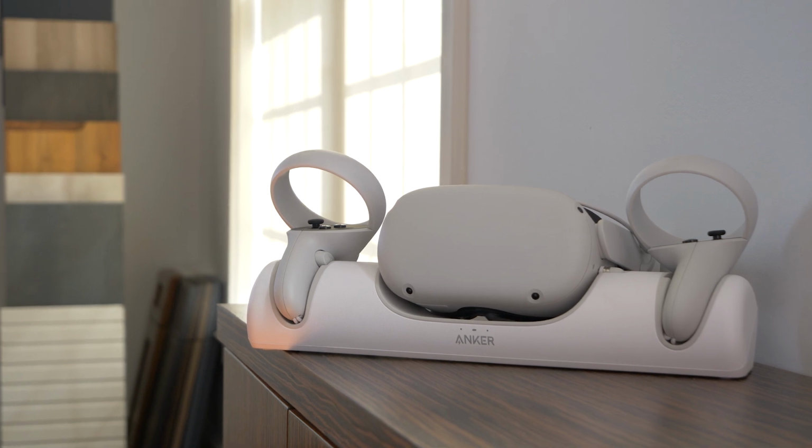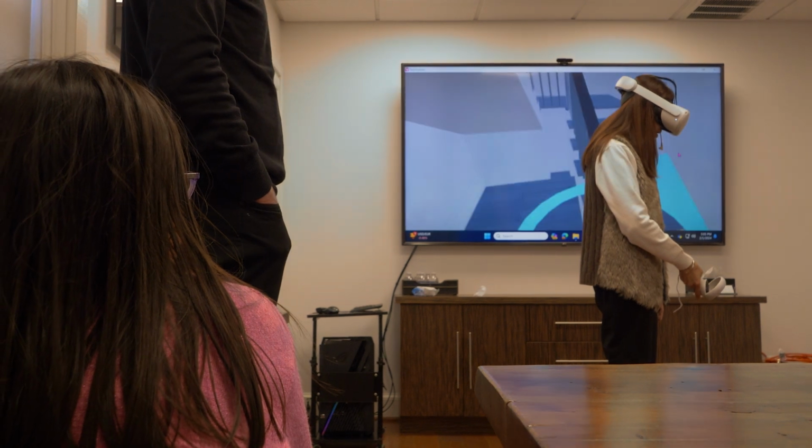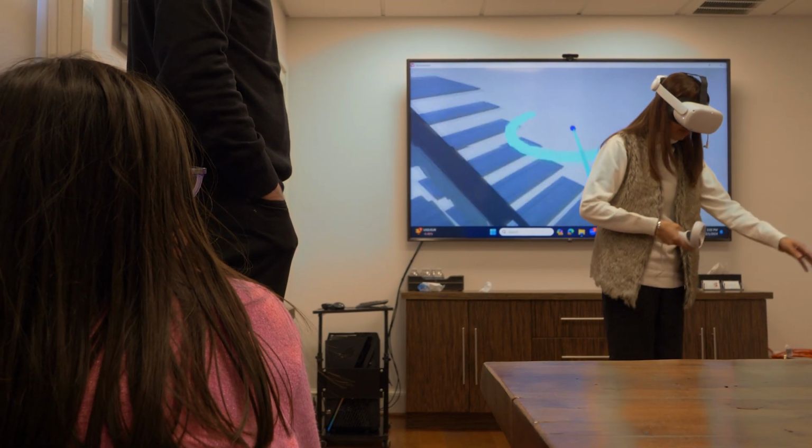Then, we utilize 3D models to help clients visualize the spaces within their new home. These models allow us to simulate the placement of furniture, art, and collectibles, providing a realistic preview of how the finished space will look and feel.